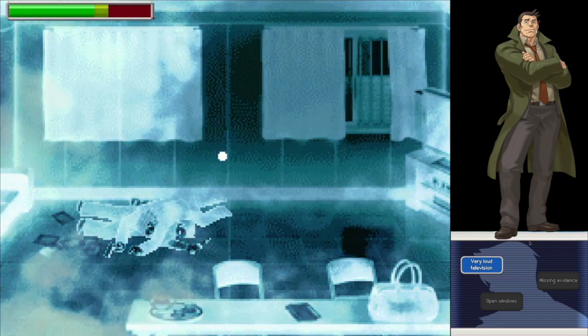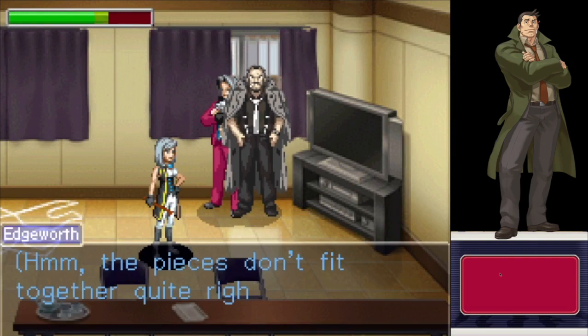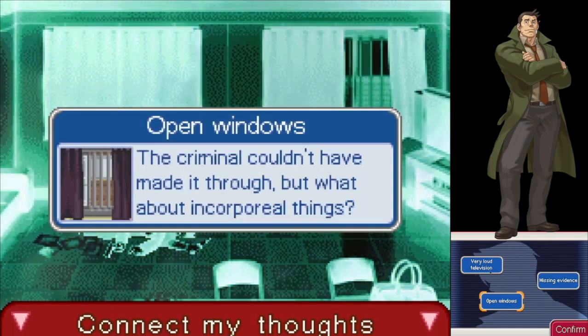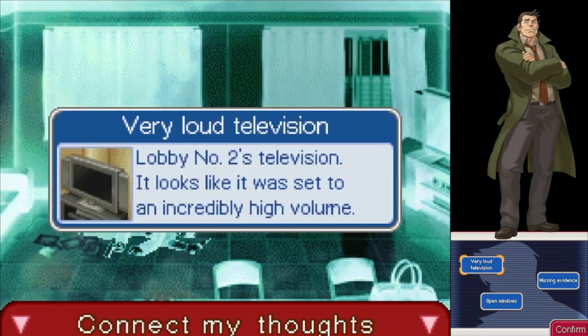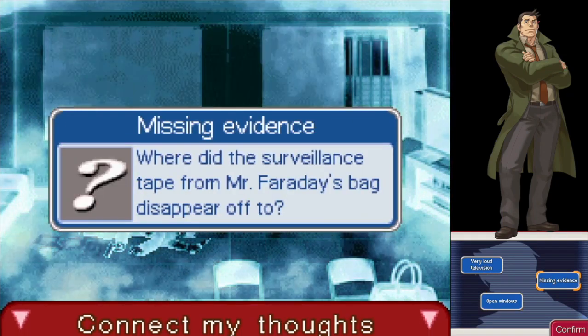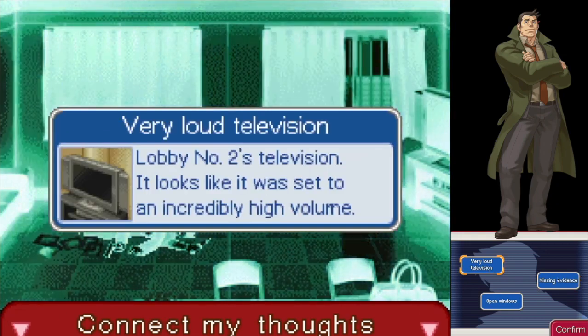Our pride is just gonna get us losing all the bear. What? The pieces don't fit together quite right. And we are losing health. Shit. Sound could have made it through, I guess. Jesus Christ. Yeah, very loud television, open window.